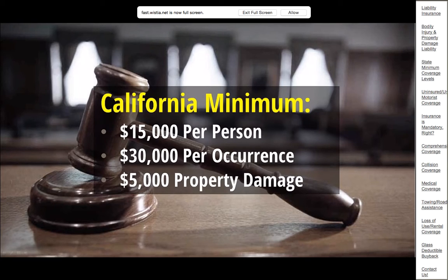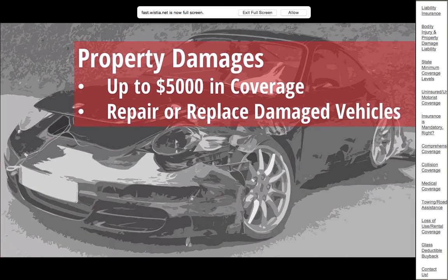And the maximum that they will pay is $30,000 for that accident, or what is also commonly referred to as per occurrence. So to clarify, with these minimum coverage levels, no one person will receive more than $15,000 for bodily injury. And the insurance companies will only pay out a maximum of $30,000, regardless of how many people are involved in the accident. The second component of this liability coverage is the $5,000 for property damage.